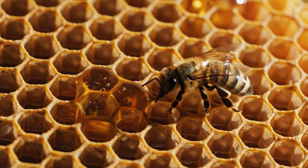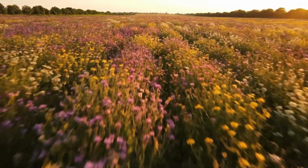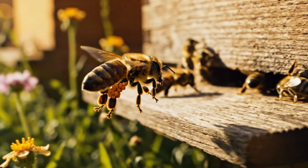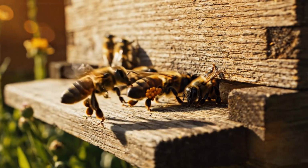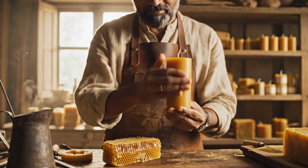and connection. The next time you see a bee buzzing in your garden, remember that it is a master architect of the natural world. It carries within its tiny genetic code the blueprint for one of the most mathematically perfect structures ever created on Earth. We harvest their wax and honey, often taking for granted the incredible amount of labor and engineering required to produce them.